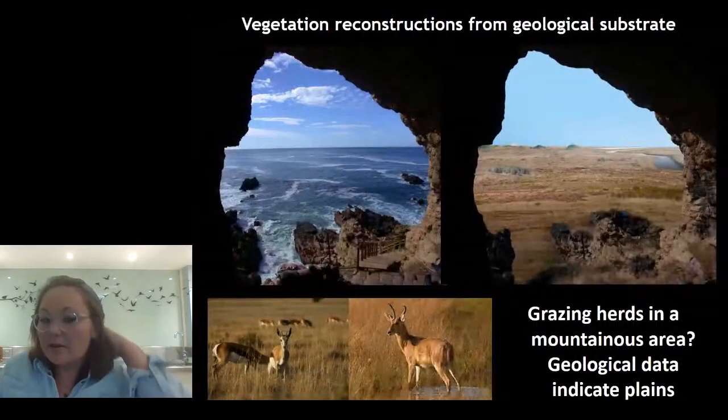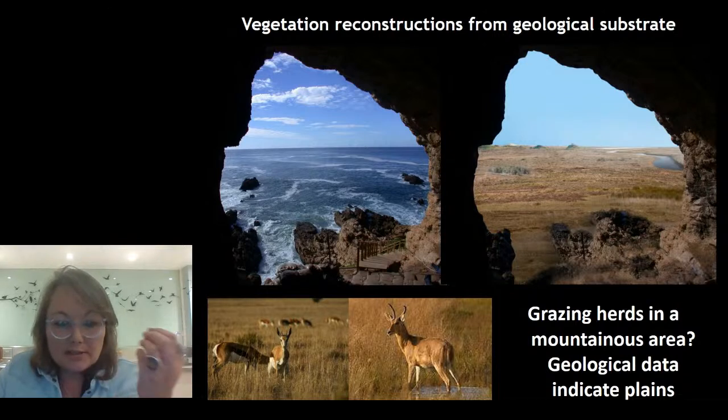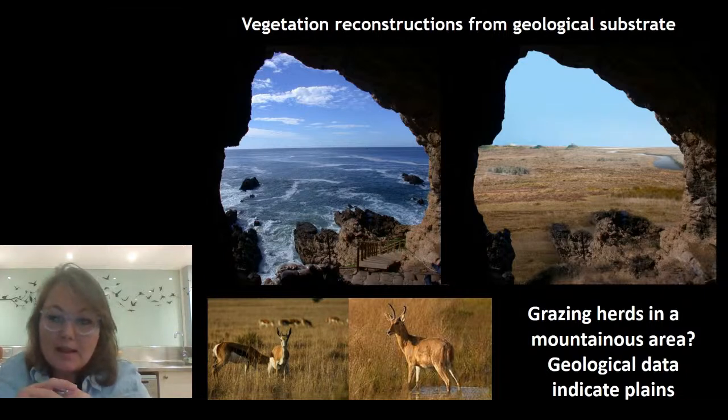The soil data combined with geological data and climate data that's also been modeled for this bigger project was worked up mostly by Richard Carling and his team. And from the geology, we're pretty sure that there were grasslands, extensive grasslands on the shelf. The soil models came up with similar findings. And vegetation models are showing a system that's pretty different to most of the Cape South Coast nowadays.